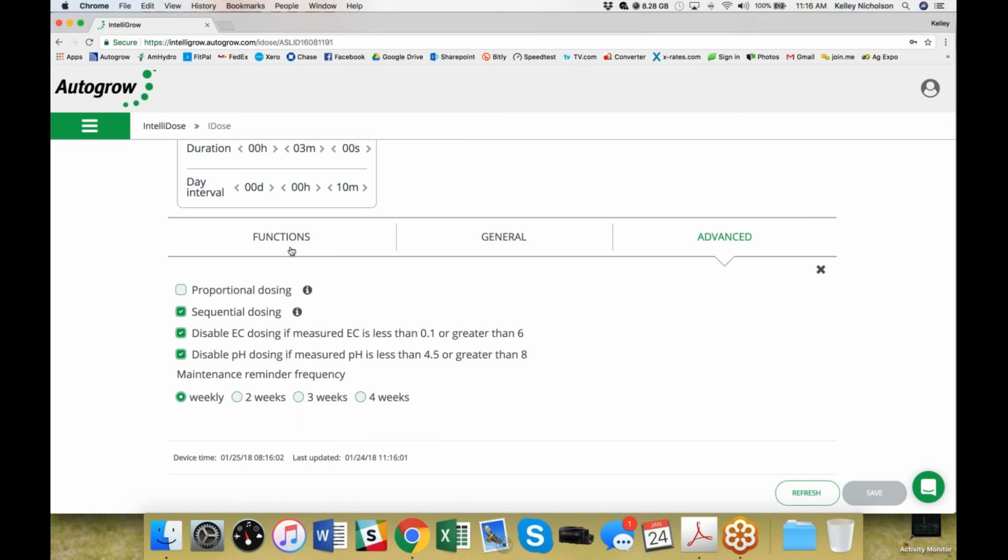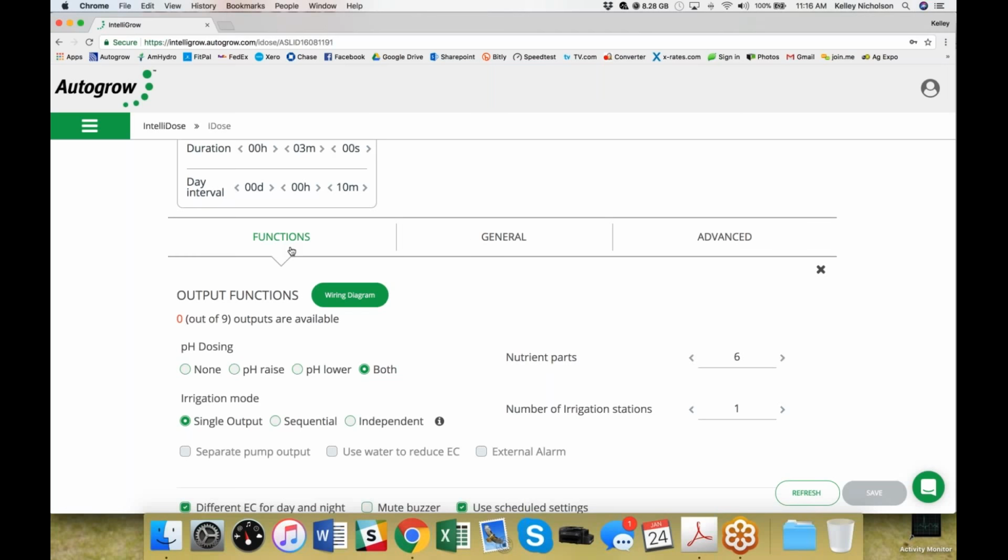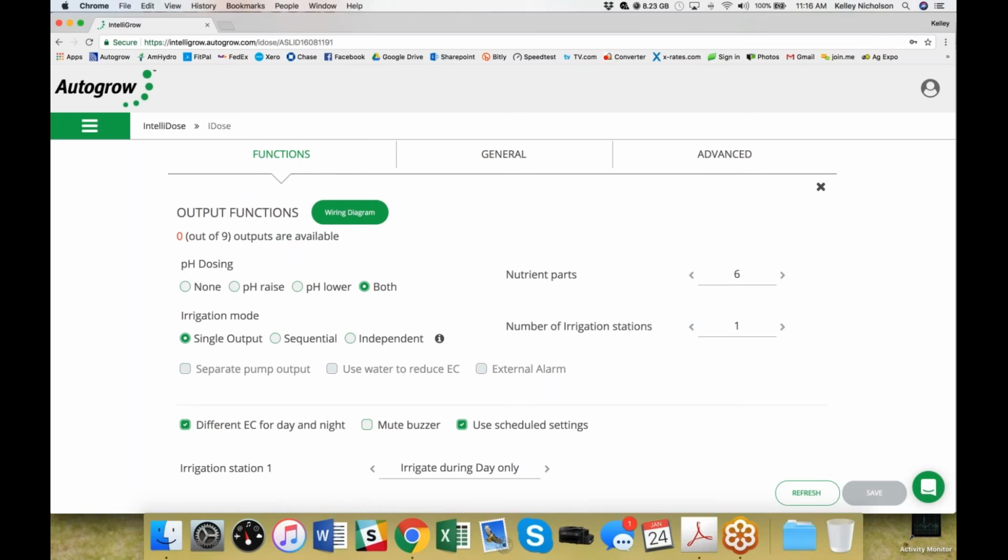When setting up the unit, there are different sets. So you have 9 outputs on the IntelliDose, and it's up to the user to define what those 9 outputs are going to be used for. So some growers will use all 9 outputs for their nutrients. They'll use an A and a B nutrient plus a bunch of different additives and supplements, and then a pH adjuster.